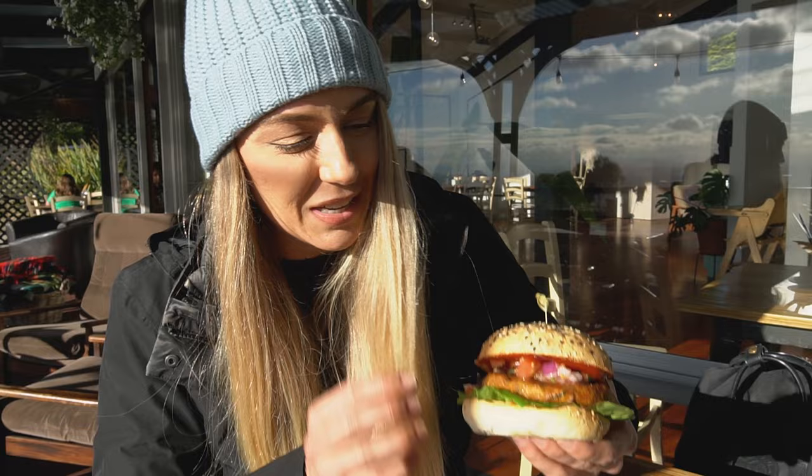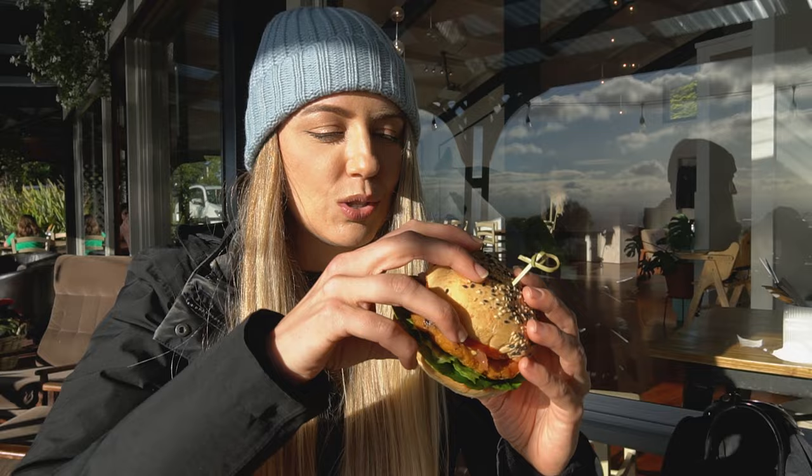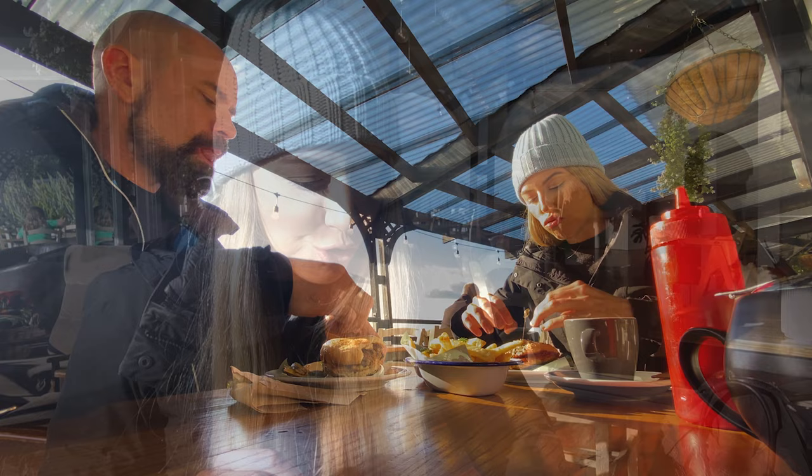That burger looks like it's straight out of a commercial. Look at all the leaves over its face. That's the quintessential perfect burger. Kiwis know good burgers. This looks so tasty. I'm so excited to eat this. That's delicious.